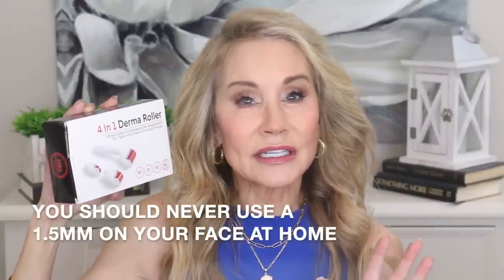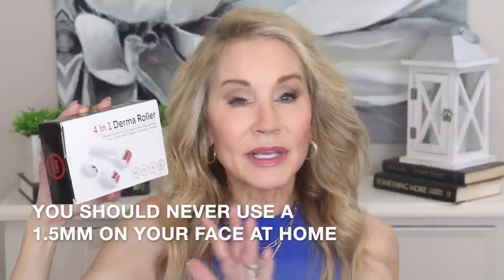And I used to use a much more deep needle. On my face, I used a 0.5 derma roller. And on my body, I used this little guy at a 1.5 mm. On my body, I used a very deep needle, a very long needle, but I only used it on my body once a month because you do need to give the collagen time to regrow between injuring it basically with your little derma roller.